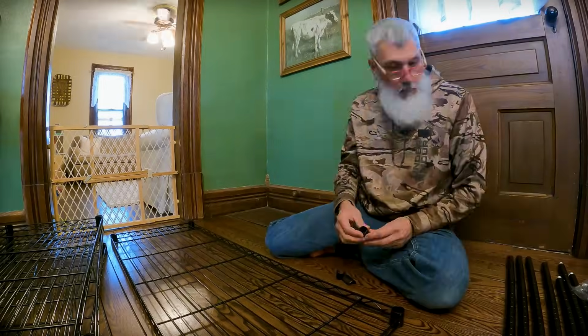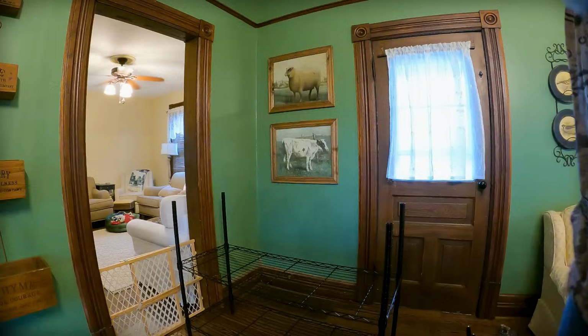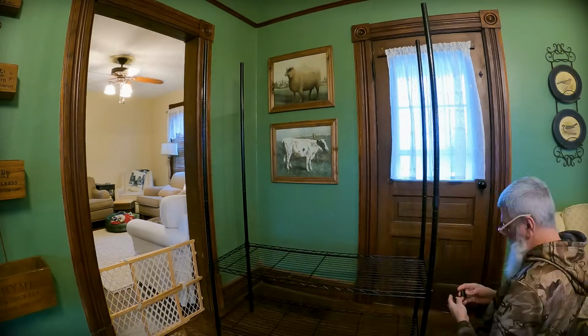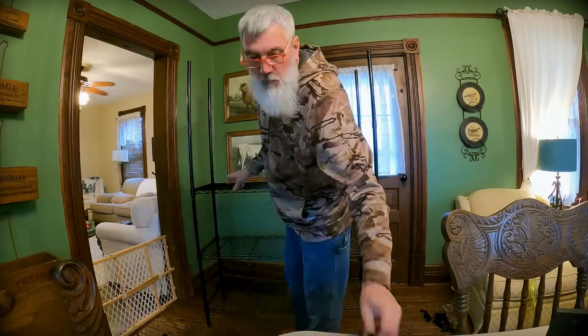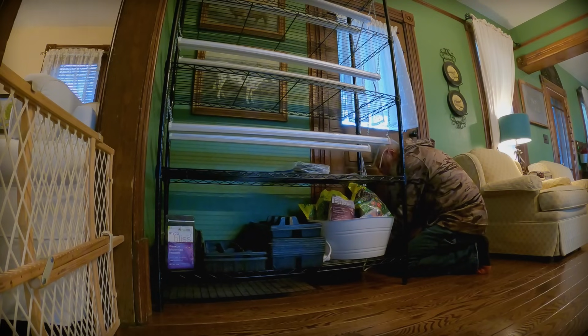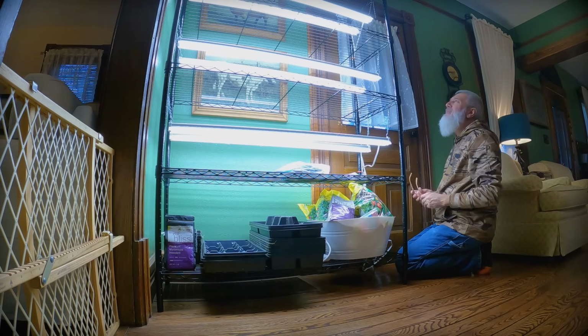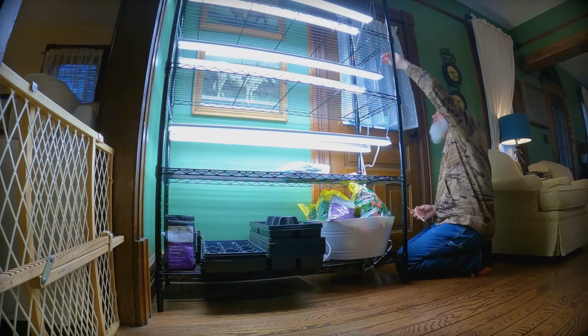And you might be in the same situation like I am, and you have to make do with the space that you have. And for us, that means setting up a grow tower and a little greenhouse right here in our dining room. And we've been doing this for many years, and it's what works for us. And yep, we live with it like this while we're hosting people over for dinner. And it's just our real life.